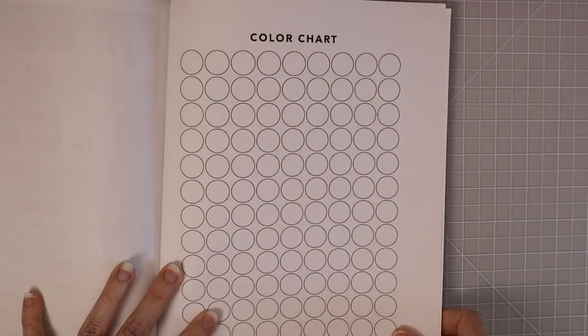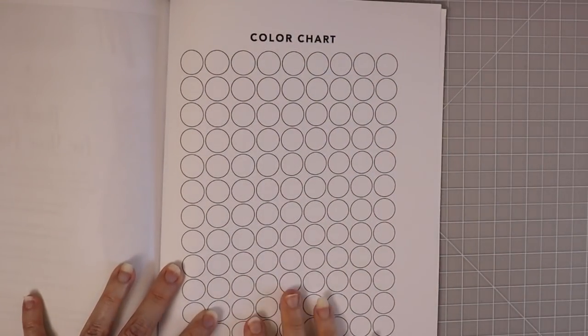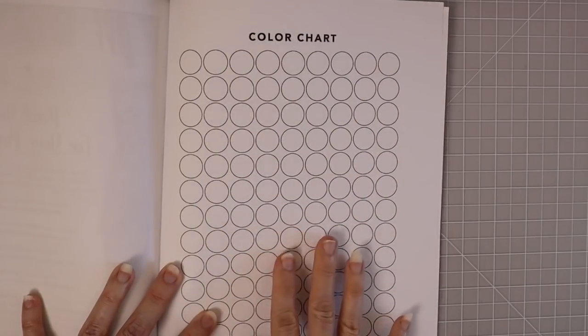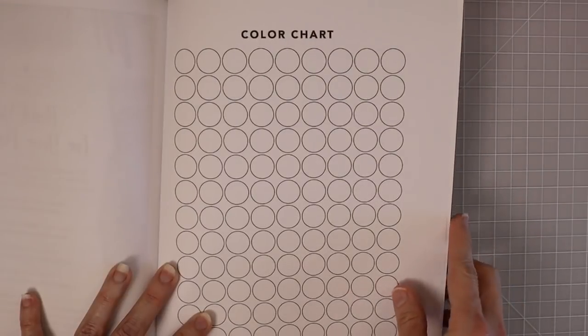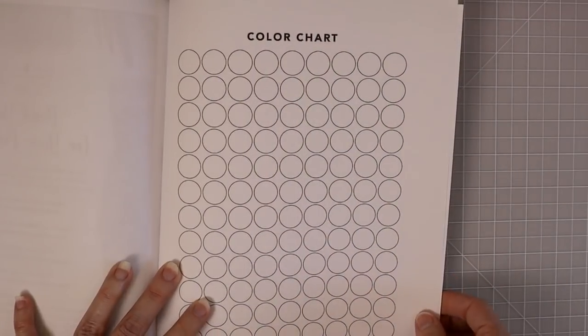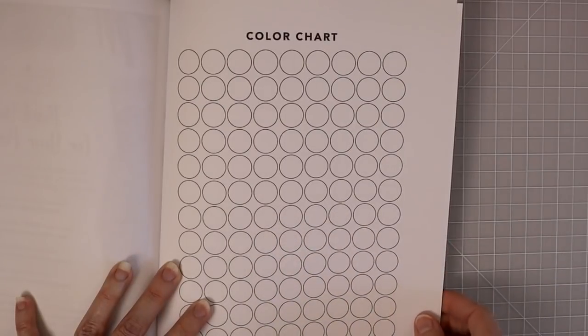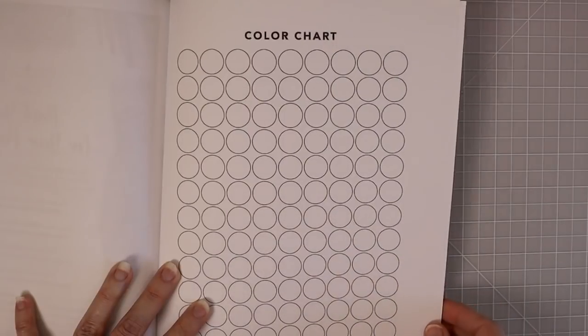Now, what I didn't mention in the last flip through, I wanted to make you aware that there is a color chart, if you didn't already notice, in the back of every one of these books. And if you wanted to put your color combinations down here for each page, you can use it for that. You can just keep track of the colors you're using. You could use it really for whatever you want.